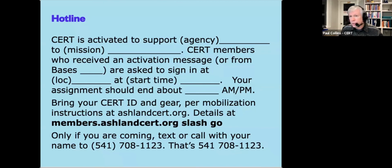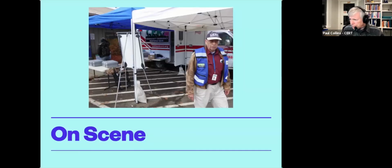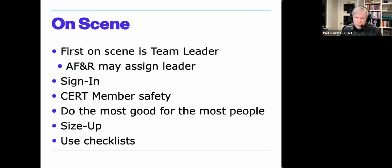I do have one bit more here since we have a few more minutes, and then we'll get to Chris. The on-scene, people have asked me this in the past, have felt they didn't really know what to do when they get there. So I just did a couple of slides about this. If there's not an organized activation, if the earth shakes and you've spontaneously gone to your base, then the first person on scene is a team leader.